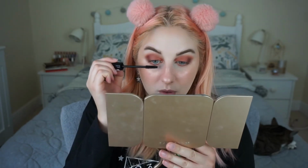So to finish the eyes, I'm going to take my Collection Lash Surge mascara, and you can pick this up for $4.99. This mascara is really good. It's actually one of my everyday favourites. Does a really good job of separating your lashes and adding volume at the same time. It doesn't get too clumpy.